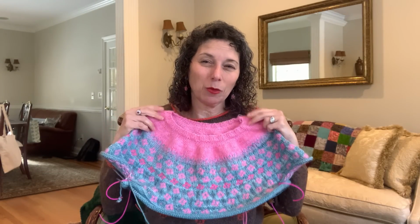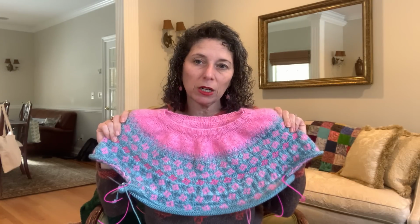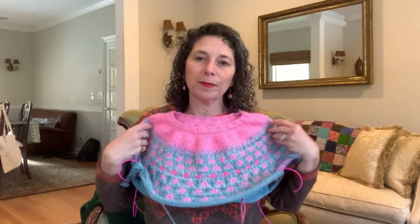I kind of feel like with this fluff and the thickness of the yoke, it's not going to be a warm weather sweater, so why make it short sleeves? I should make it long. I had a lot of fun. This was hard to put down, knitting this yoke.